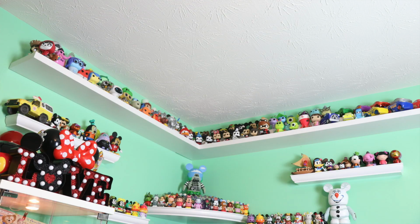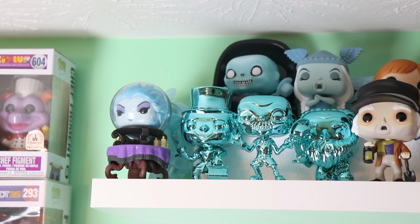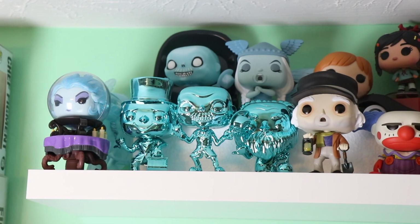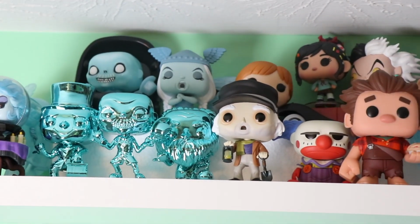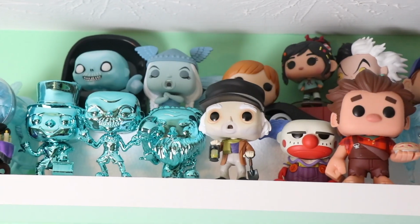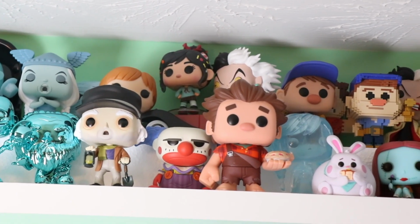I also wanted to mention that I do keep and store all of my Funko Pop boxes. So if I were ever to resell them or want to put them away, I do have all of the correct boxes. Next to that, we have the shelf above my bed, which features the overflow of Disney Parks exclusive characters. Here we have all of the Haunted Mansion ones, and I'll have my full review of this particular series linked down below, along with my other Disney Funko collection videos and reviews.